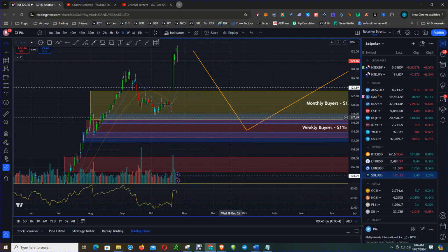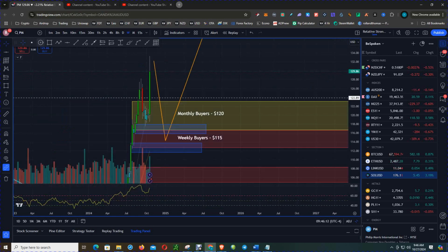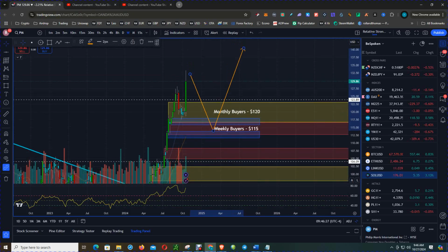So between 120 and 112, if you want to get into Philip Morris, that would be a great opportunity to go long, as there are many levels of interest from a buyer standpoint. As the charts are suggesting, go long, sub 120.